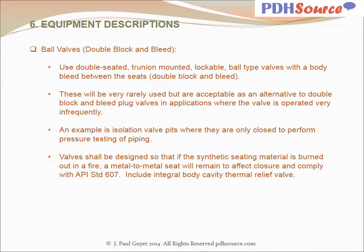Valves shall be designed so that if the synthetic seating material is burned out in a fire, a metal-to-metal seat will remain to effect closure and comply with API standard 607. Include integral body cavity thermal relief valve.